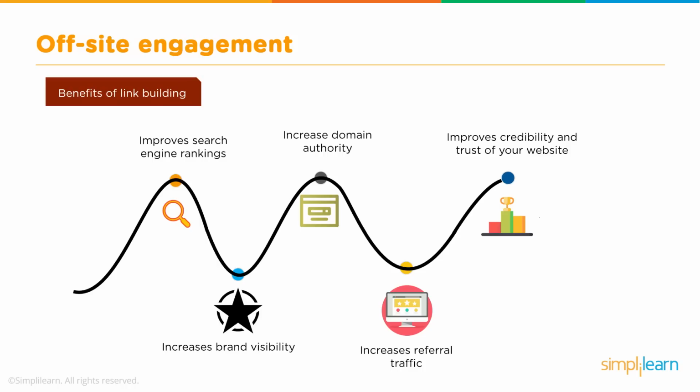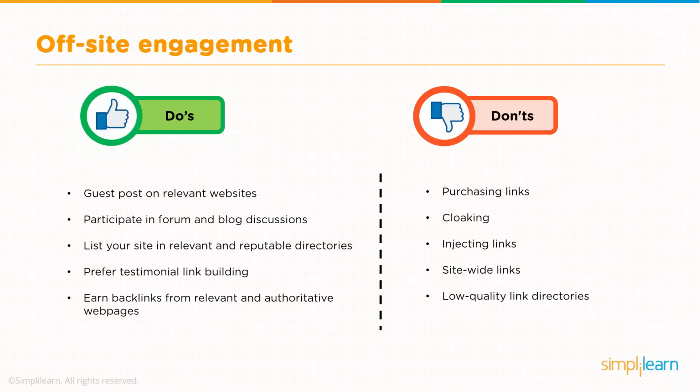And that's what we want. We want Google to trust us. And a way to build trust is by associating our website with other websites of equal or higher quality. So when we talk about offsite engagement, we want to do some guest posts on relevant websites.